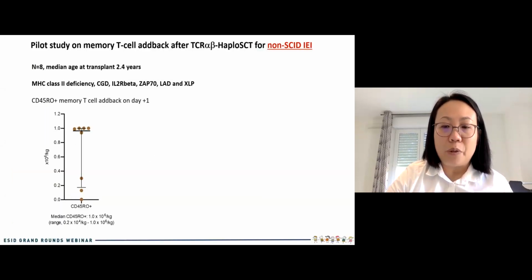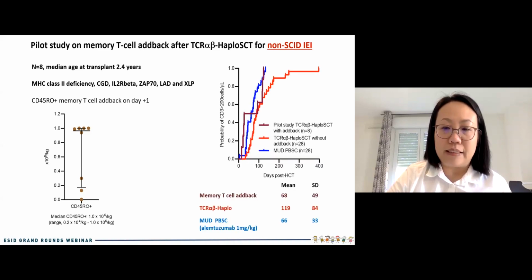While waiting for the trial to start recruiting patients, we have very encouraging results for our first 8 non-SCID IEI patients in our pilot project. The diagnoses for these patients include MHC class 2 deficiency, CGD, interleukin 2 receptor beta chain deficiency, ZAP70 deficiency, LAD, and SLE with HLH. The median age at transplant was 2.4 years, and all had active infection prior to transplant. In patients who received memory T cell alpha beta depletion, here you can see that the median time for CD3 to reach 200 is 68 days, which is similar to matched PBSC. In fact, 3 patients had CD3 count more than 200 by day post-transplant 28.